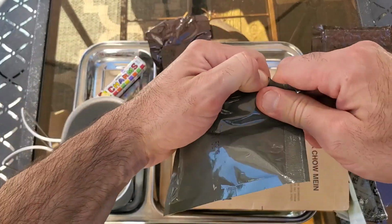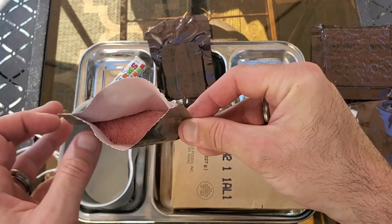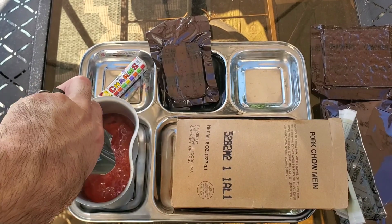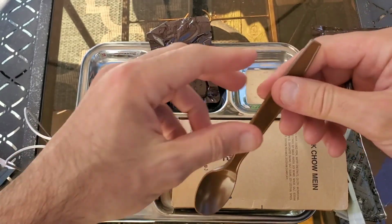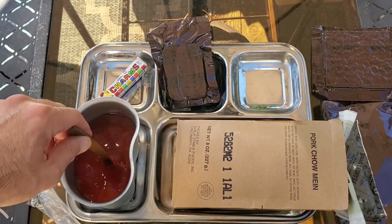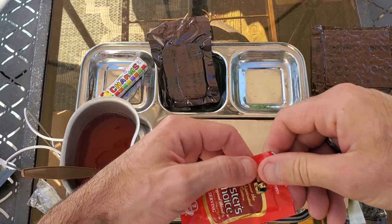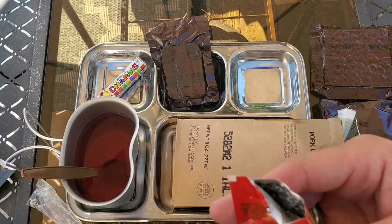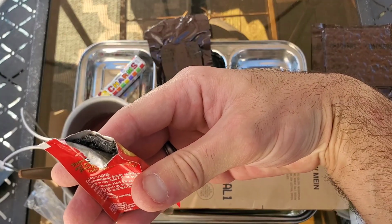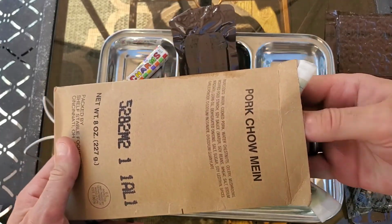And the cherry drink. That looks fine. Check this out too. See if it's any good. No, sir. Nice and moldy. No coffee today and no heat on the FRH, so plan B.